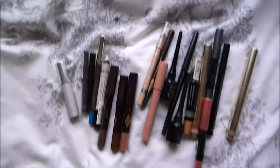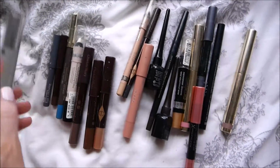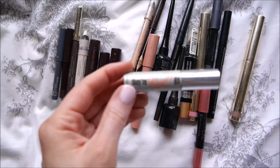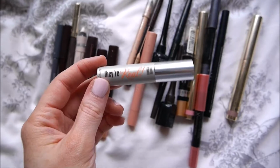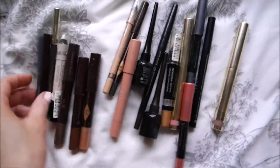Here we've got my eyeshadows, not eyeshadows, eyeliners. Well, this snuck its way in actually. This is a Rimmel primer. It's a dark brown colour. I do quite like this, so I'm going to keep this. I think it's nearly gone anyway.